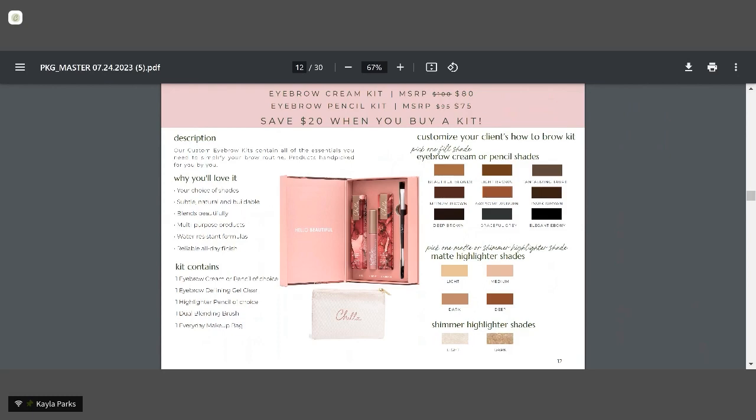So I'm going to stop sharing so you can see Sarah up close. So here we are, we're back, and we are going to have Sarah explain that kit to you.